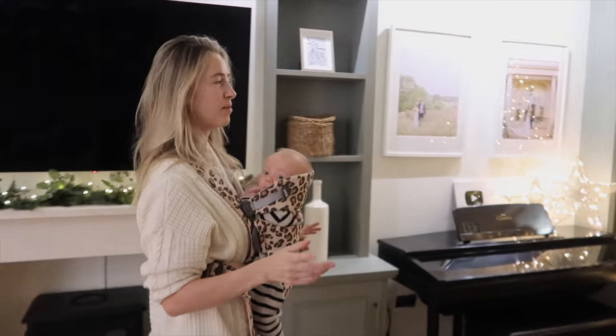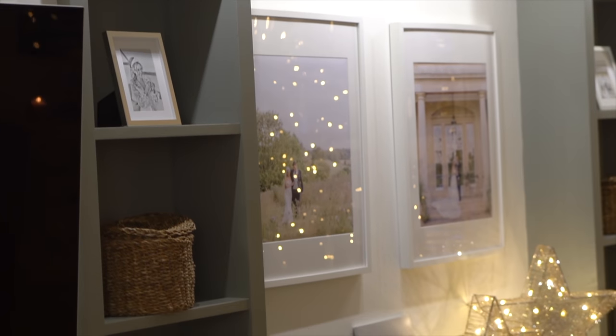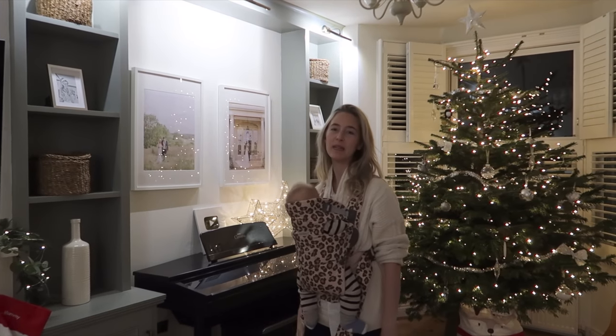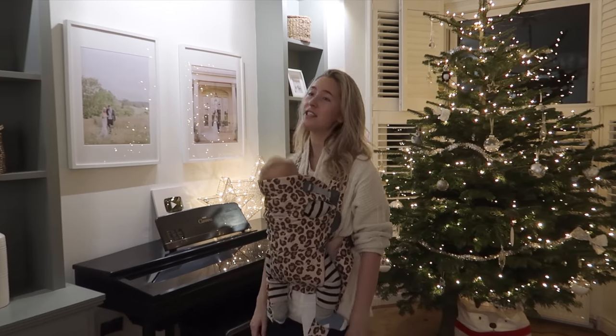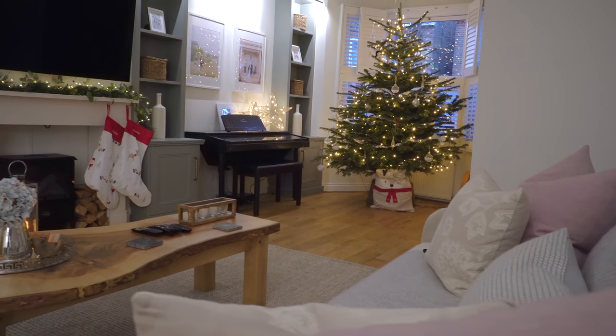You may have seen in previous videos when we were recording songs that they were all empty, but this side is much simpler. I just went for baskets so that we can put all of our charging leads in there and bits and bobs that we use for recording. Practical, as well as looking nice. But we finally finished them. It feels good. I feel like this room is coming together.